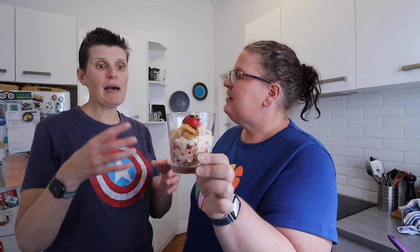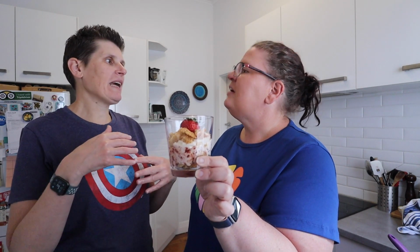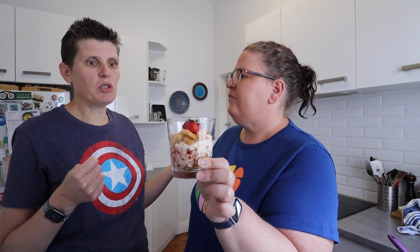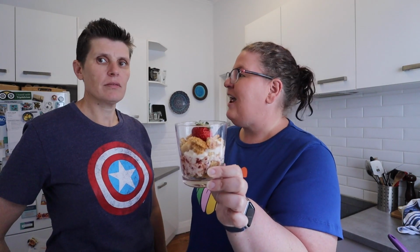So you could probably make the crumb and the cheesecake separately and then assemble it on the day. You could make it a day or two ahead and then assemble it, so you don't have to be in the kitchen on Christmas Day. You can have it all ready to go. Definitely. So let's get in the kitchen and make it.